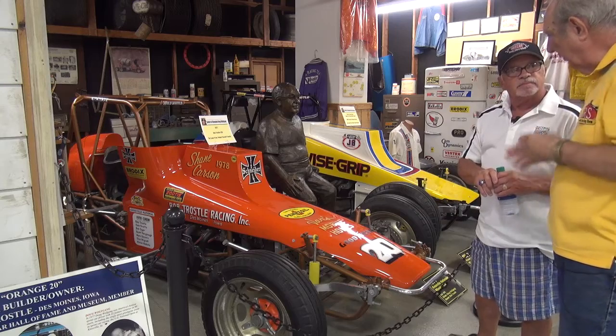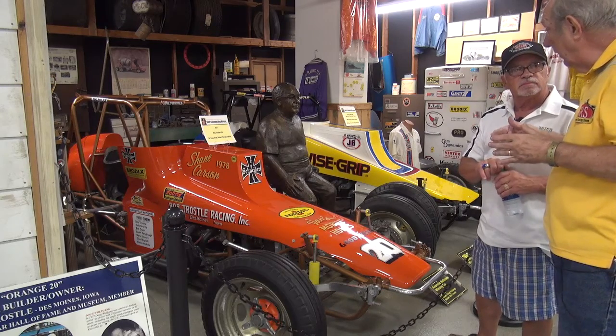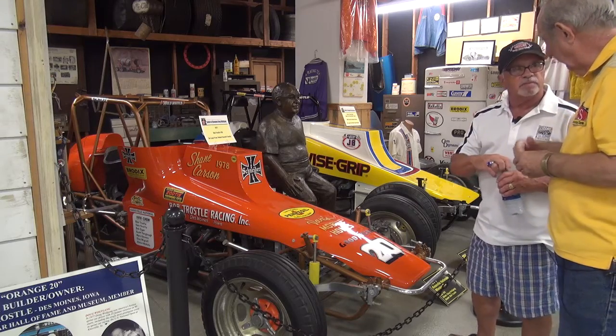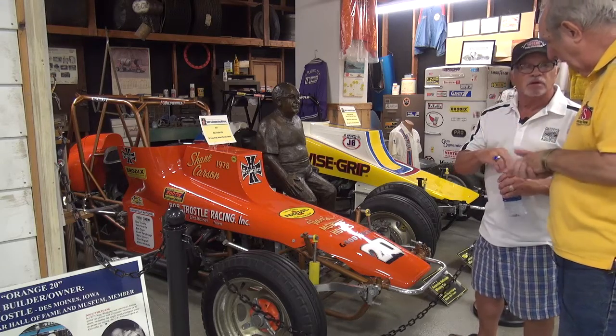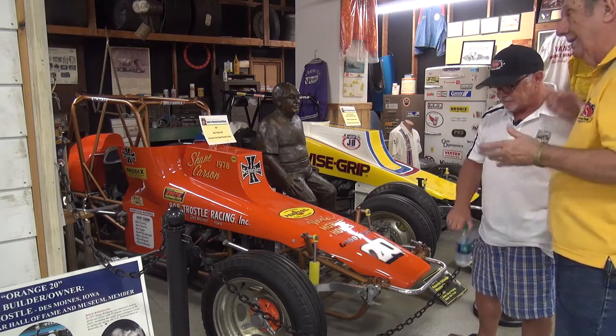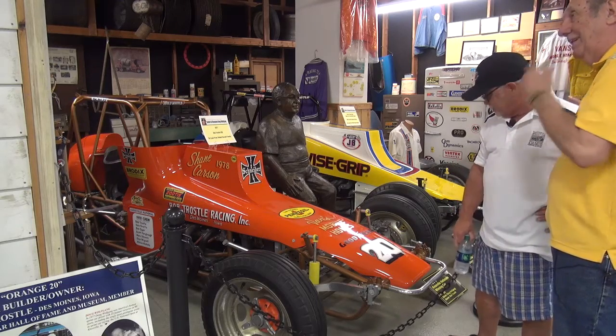Now, is that included in the ticket price to get in? In the ticket price to get in the museum, yes. That's included, and then you come back here and get autographs. Wow, that sounds like a really good deal. Well, I hate to take you away from all these memories, Shane, but let's move on, buddy.